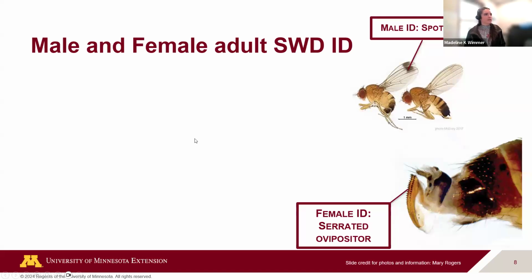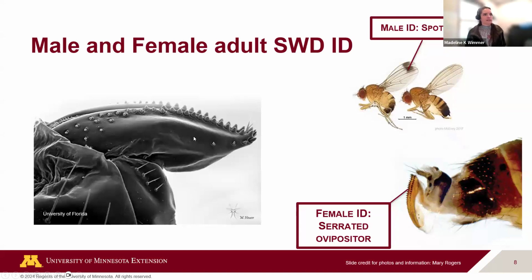And most of you are probably familiar with how to identify spotted wing Drosophila. It really takes like a 10x lens to see up close a lot of the adults. They can look similar to other fruit flies.